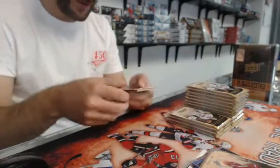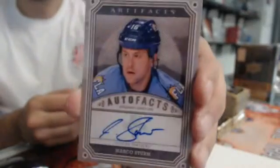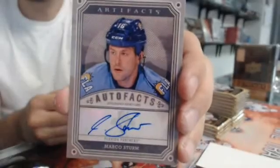Another autograph. Artifacts Marco Sturm. Marco Sturm for the Panthers.